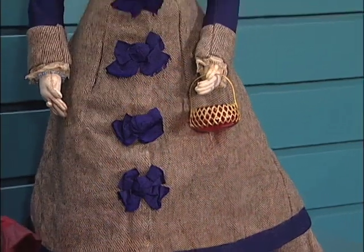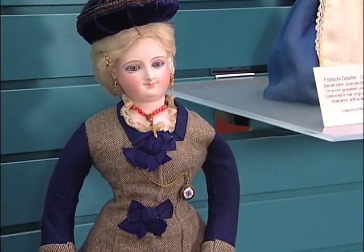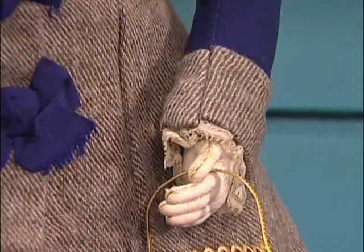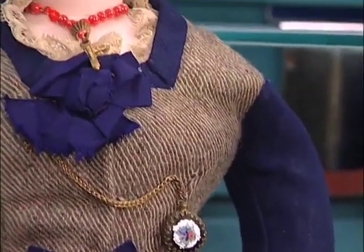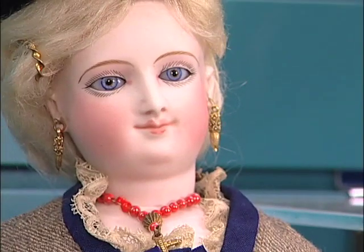Look closely. In this exhibit, there was another tricolor dye Bru. This one, a size G, on a leather body with its original wool and cotton suit. Look at this beautiful face. This is a model that was marked on the forehead "déposé." They have a distinctive look, very, very sharp.